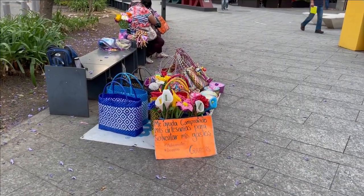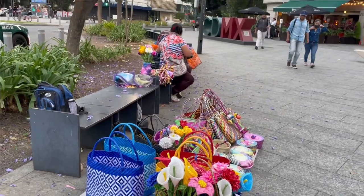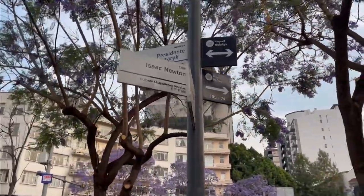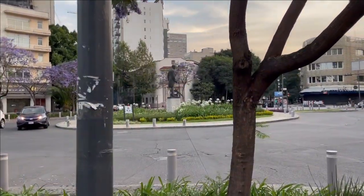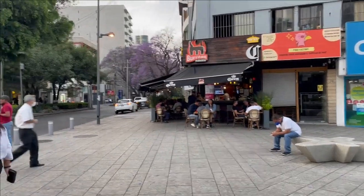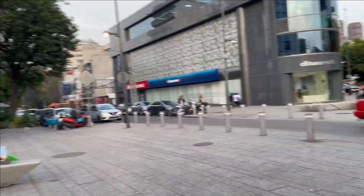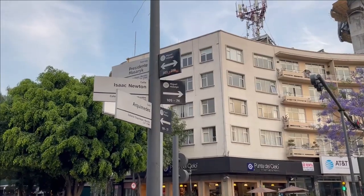And here's a lady street vendor's sign which translates to "Please help me buy my handicraft to cover my expenses." And then over here we have Comex, where you can buy many stationery items like art supplies, paints, or even printing, all that kind of stuff.